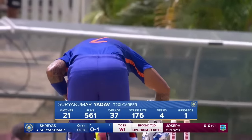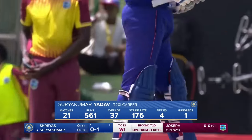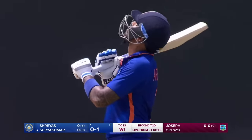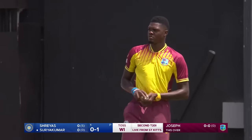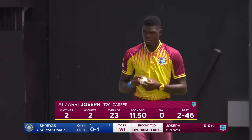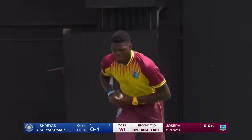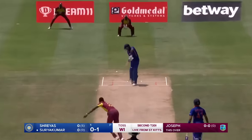Another opportunity for these two within the top three. Suryakumar Yadav, getting another chance to open the batting alongside his captain. His captain already dismissed, so a little more responsibility on him. 24 is what he produced with the bat in the first game, Sky. Now the challenge of Alzarri Joseph.